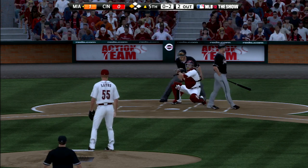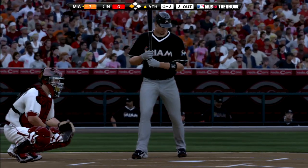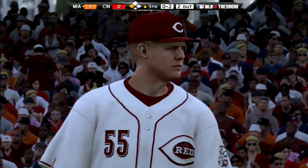Oh, he looked like a caveman swinging a club on that one. It's 0-2 now. He might have thought he'd be getting another dose of that curveball because he was way behind that one.